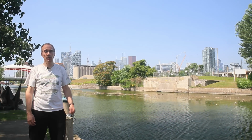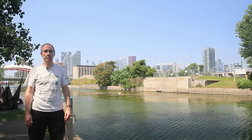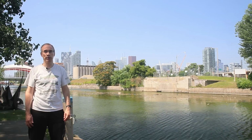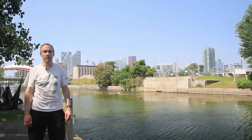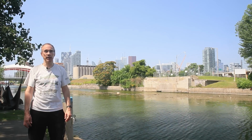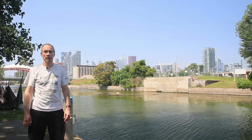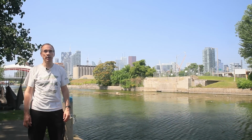Off in the distance behind me, you can see the new Cherry Street North bridges. And I had mentioned that they're not in the same location as the old Cherry Street Bridge. Across the channel here, you can see the abutment from the old bridge. We've changed the course of the lower Don River and where its mouth is located a number of times over the years. At one point, it used to flow into Toronto Harbor a little bit north of here.